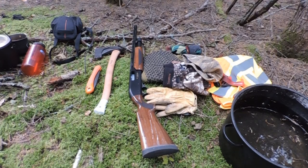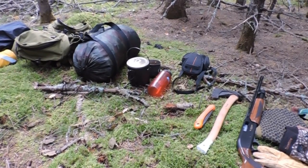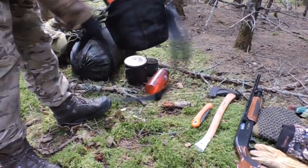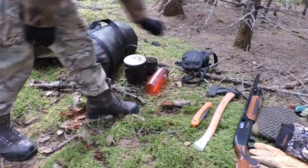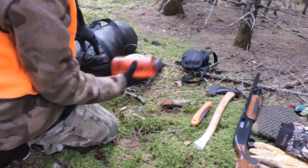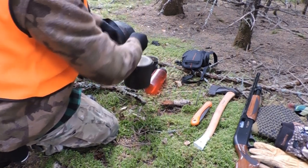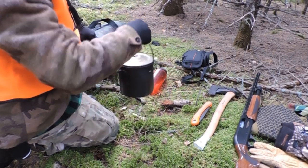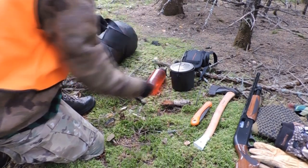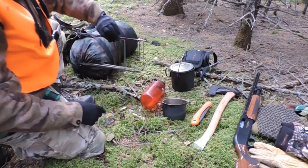Got my camera case with some extra batteries. Got five extra batteries. Well, five batteries total. I got a 1 liter Nalgene bottle that I all used up. My two pots, my Morris bush pot, my titanium pot. My little grill.